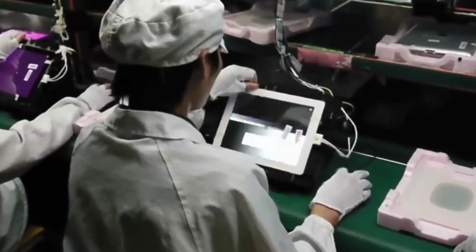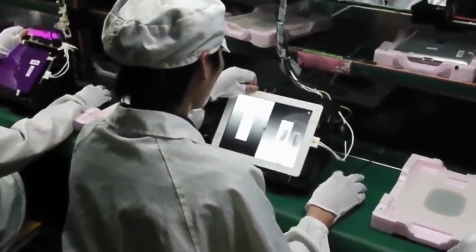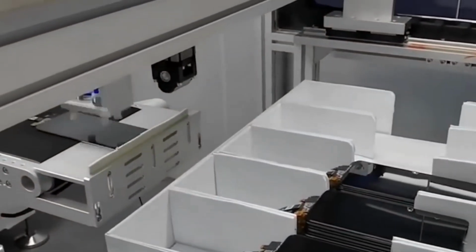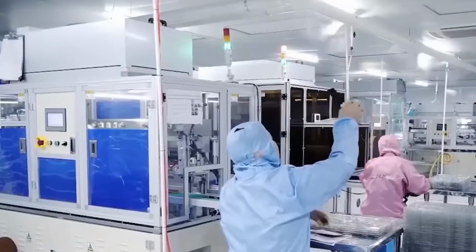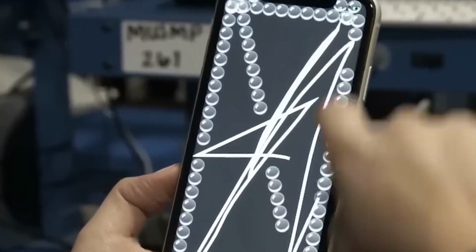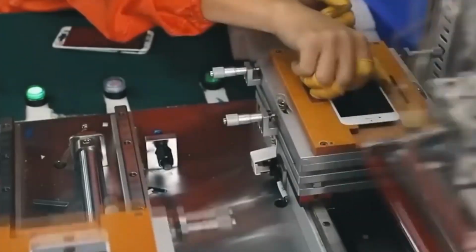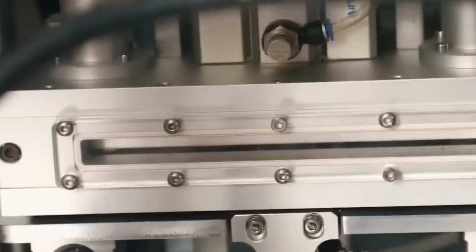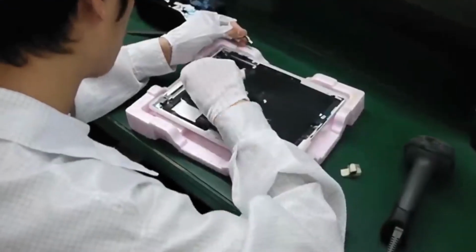Here, technicians spray ultra-thin organic layers onto glass, creating millions of tiny pixels, each one smaller than a grain of sand. Every single display is tested more than 100 times for brightness, touch sensitivity, scratch resistance, and even how it looks under direct sunlight. Apple refuses off-the-shelf displays. Each one is built to Apple's custom design, meaning no other phone screen in the world is quite like it.